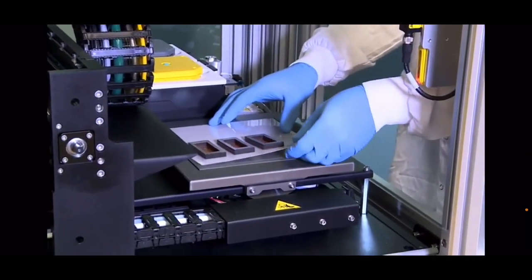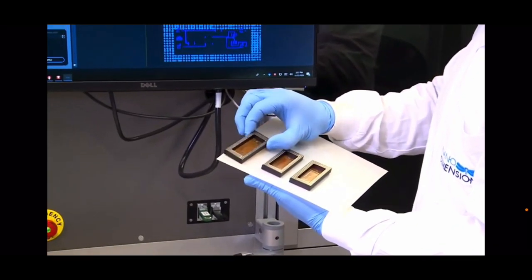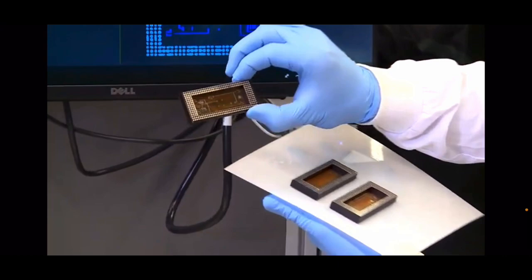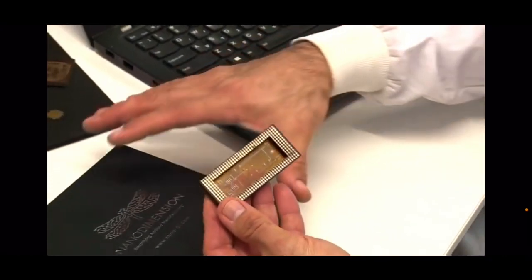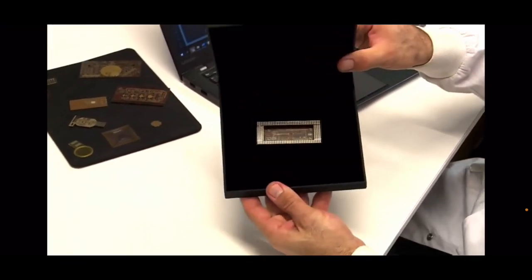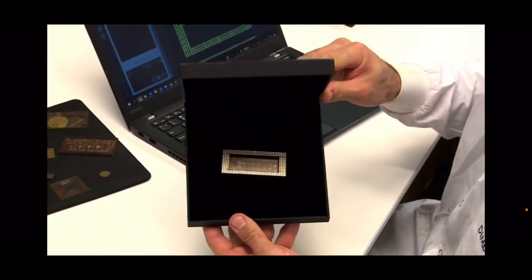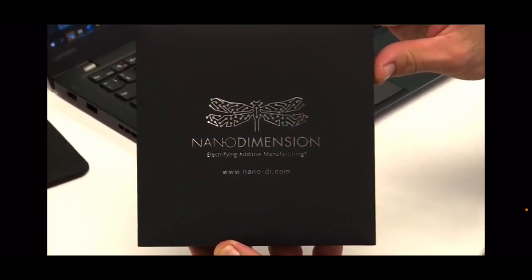Now with Nanos, Nano Dimension offers a hands-on, cooperative design and fabrication service for anyone who wants to explore the future of AME. Co-design the print you need with Nano Dimension experts and have it delivered to you within a matter of days. Nano Dimension, electrifying additive manufacturing.